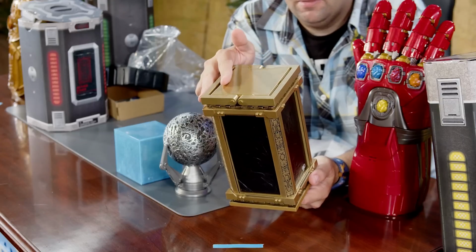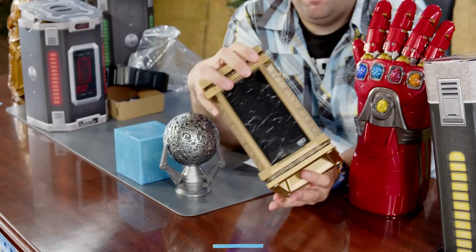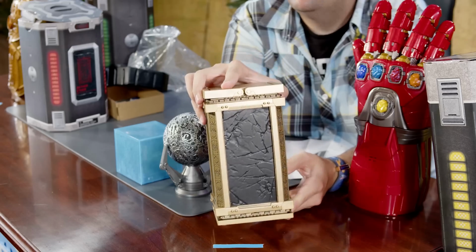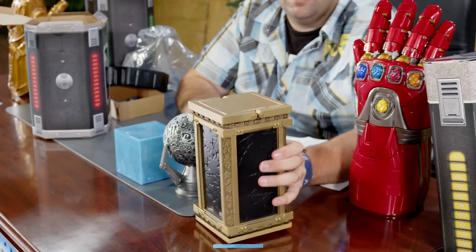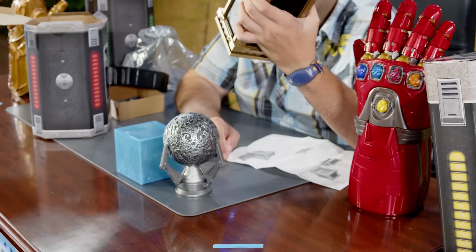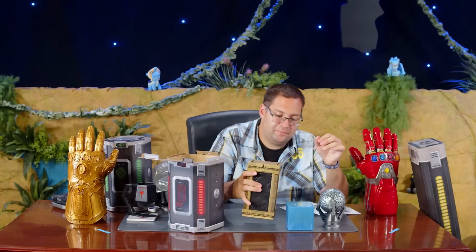This one's cool. I like how big and detailed this package is. Is this one also 100? This one's also 100. Yeah, this one's 100 too. I mean, they're all different sizes, but they're all 100. I'm pretty sure the power orb was 100 also, right? So even though some are bigger than others, this one's 100 also. Tesseract's still my least favorite.